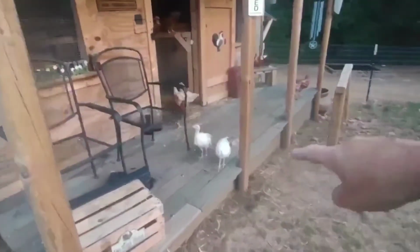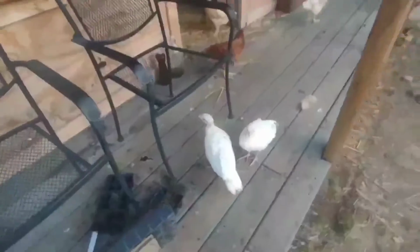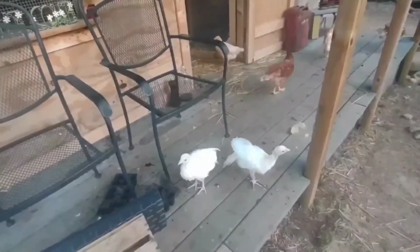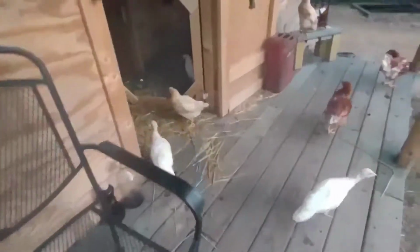These are our first 2 Royal Palm turkeys. Doing awesome. I think I mentioned in another video that we ordered 3 and they sent us 4 and 2 of them died. So we have these 2 left and they love to roam the yard and all over the place they are.